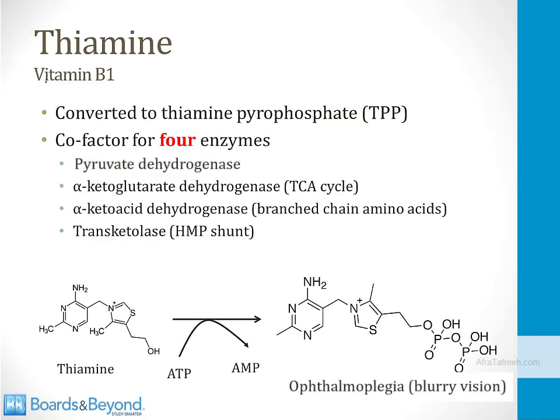The first B vitamin is vitamin B1. It's also called thiamine, and it is converted to an active form called thiamine pyrophosphate inside of cells in the body. On the bottom left-hand side of the screen is the chemical structure of thiamine, and you can see that it has lots of nitrogens and a sulfur molecule and also an oxygen molecule. And structures that have nitrogens and sulfur and oxygen tend to be water soluble.